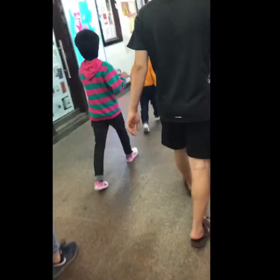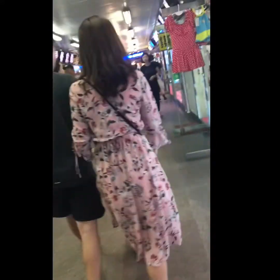So I didn't record how we got to the grocery store from the Sheridan. It's literally as soon as you go outside, you go down the escalator and you're going through this part right here as soon as you get off the escalator. Now we just came from the other direction from that one grocery store, so we're going in the opposite direction to go to the other grocery store.